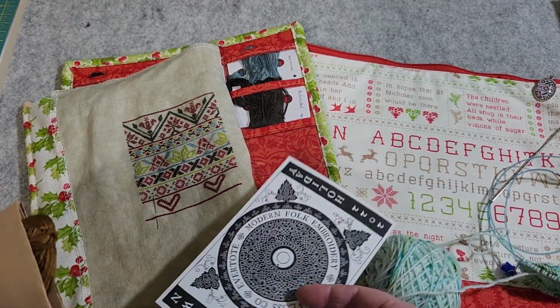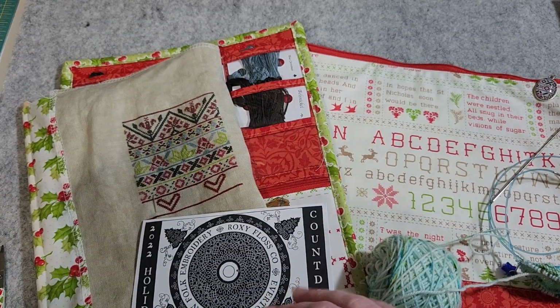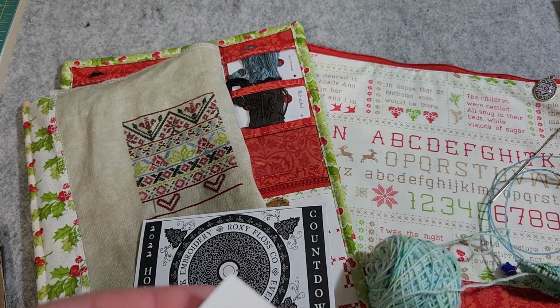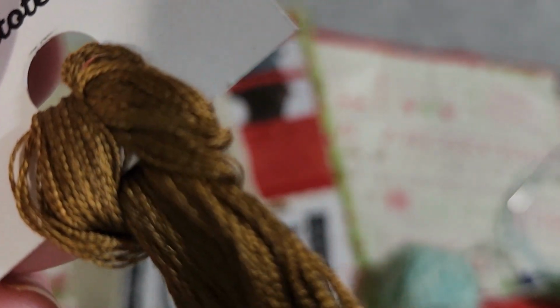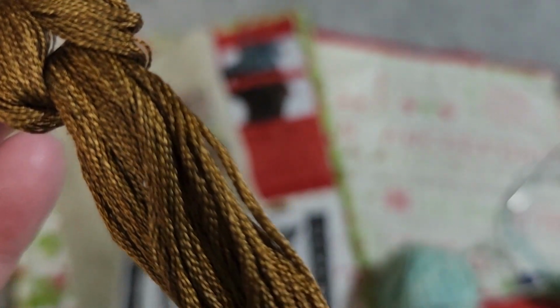The pattern, look at that in a second. Ooh, and the floss. So this floss is called Third Place. It's like a bronze color, like you would get the 3rd place finish medal in the Olympics. It's a really pretty, rich caramel. I like it.